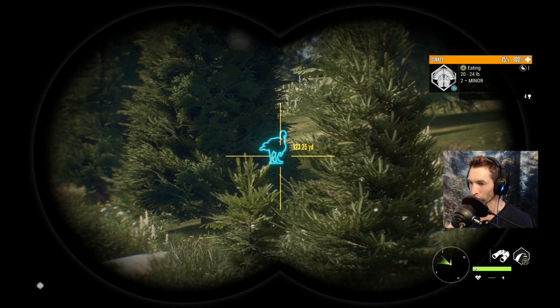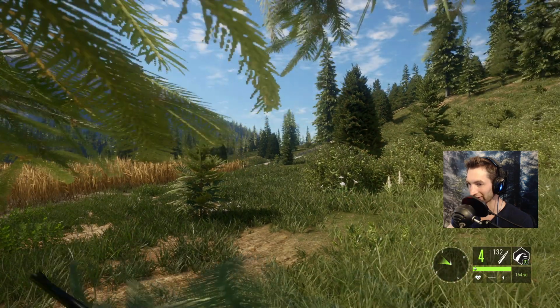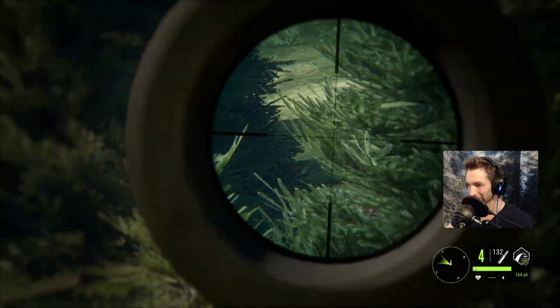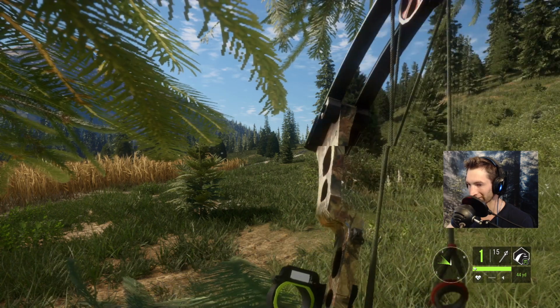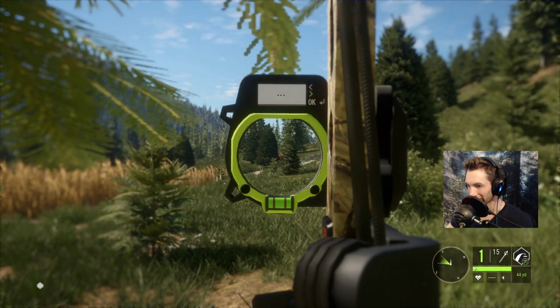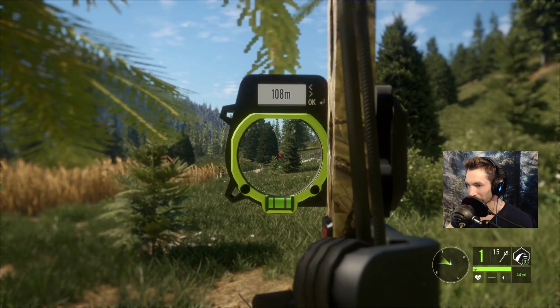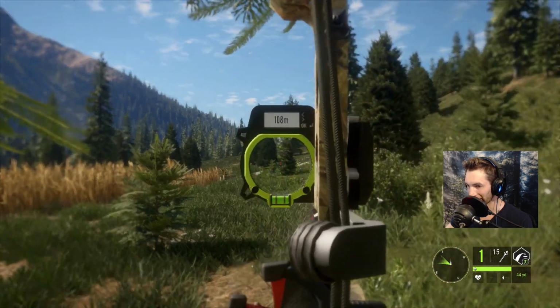There he is. He's about 120 out right there. He's in a little bit of brush, but he should step out a little bit. I can see his red head enough to be able to take that shot. It's gonna be kind of tough, but we'll try and zero in for like 110. I see his head right there. 120 is gonna be too high. 108 would work, but again, we've got to see him a little bit more than just that.